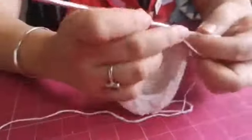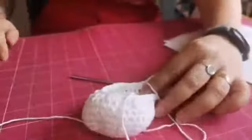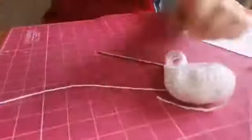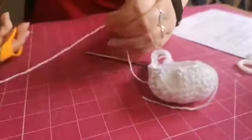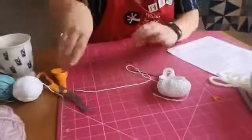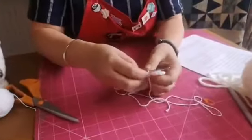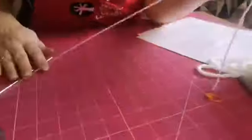That's fine. Okay, and then you're just going to slip stitch into that final stitch there. Okay, and then you can cut your yarn and you're done. We've got the scissors. Like that. And you want to cut quite a long tail because we're going to wrap it round to finish off. Okay, so we're just going to pull that yarn through like that. Like that. Okay, and fasten off.